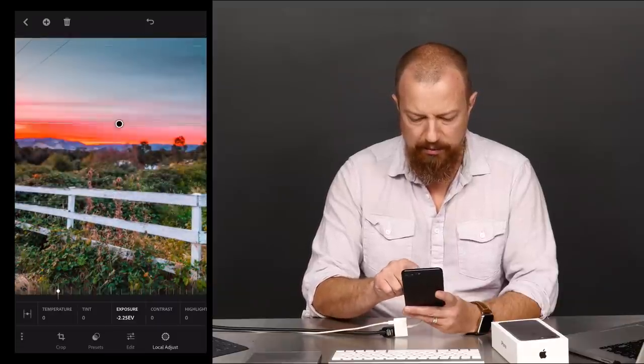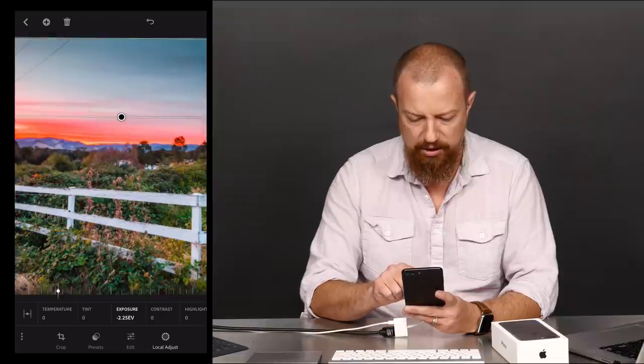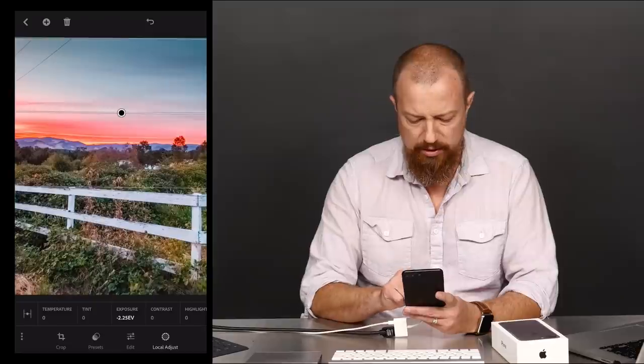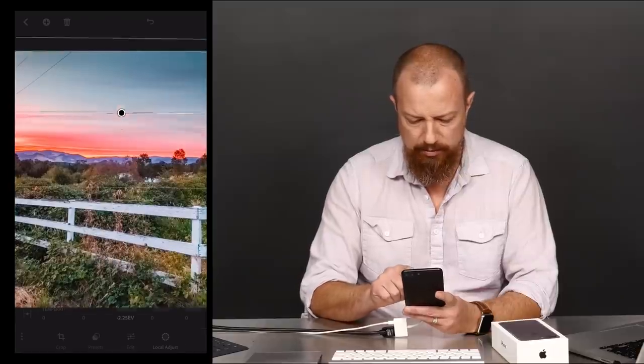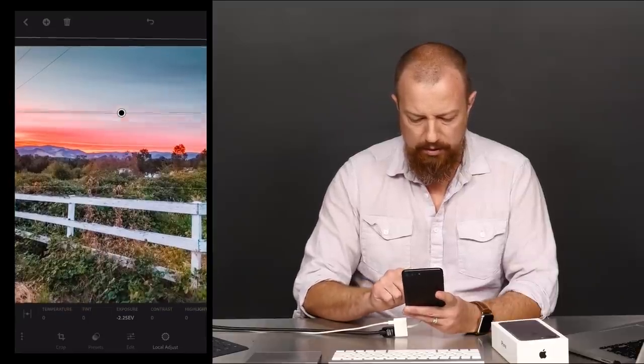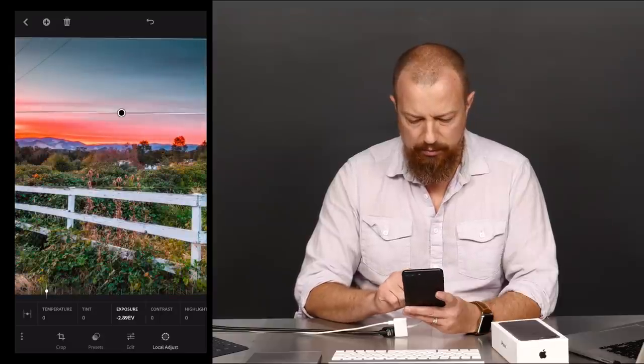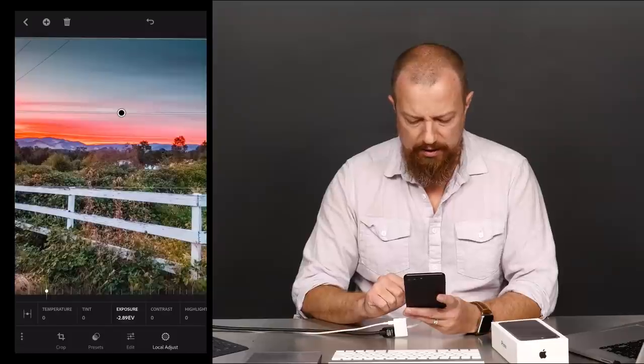This is really cool, being able to add your gradient adjustment directly within Lightroom Mobile now. So let's see. Let's bring the exposure down just a little bit more. Come back here. There we go. Down a little bit more. Pretty cool. They're pretty good. Yeah, too much saturation on the orange, though.